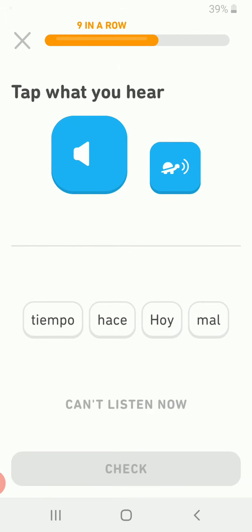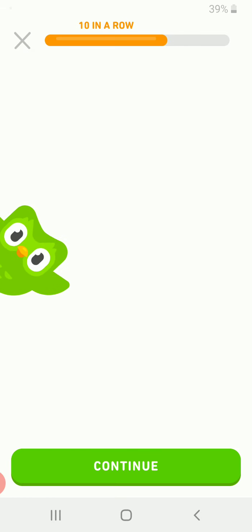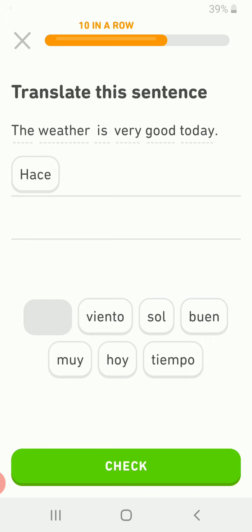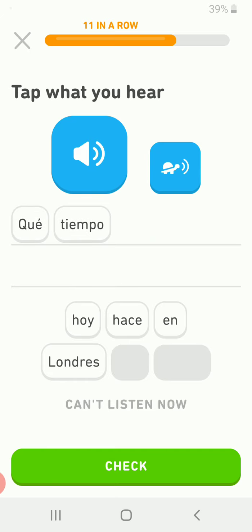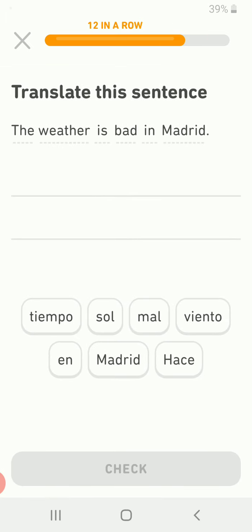Hoy hace mal tiempo. So today the weather is bad. And the weather is very good today. Hace muy buen tiempo hoy. ¿Qué tiempo hace en Londres hoy? Londres is London. Good.